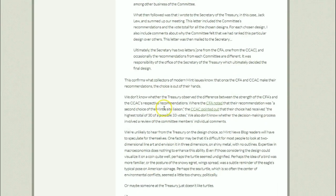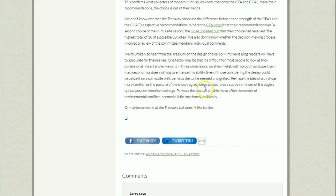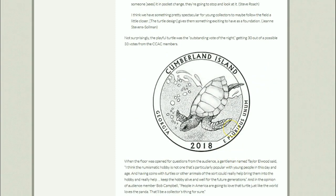Of course, the article's author speculates that possibly it was a safe design, or maybe it could have been because of the familiar posture of the snowy egret, wings spread, a subtle reminder of the eagle's typical pose on American coinage. But perhaps the sea turtle, which is so often the center of environmental conflicts, seemed a little too chancy politically. Or maybe somebody at the Treasury just doesn't like turtles. So there's a plethora of different reasons, but one can only speculate at this point. But it's super sad that this design wasn't chosen, because it doesn't have to be political at all.